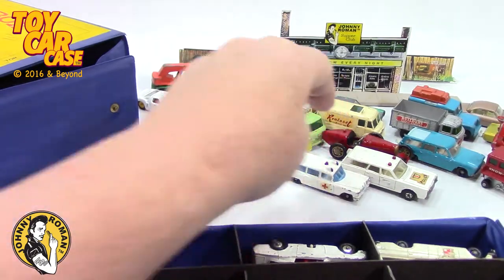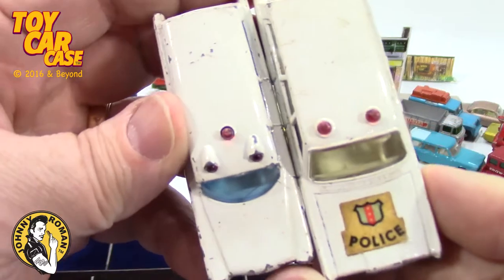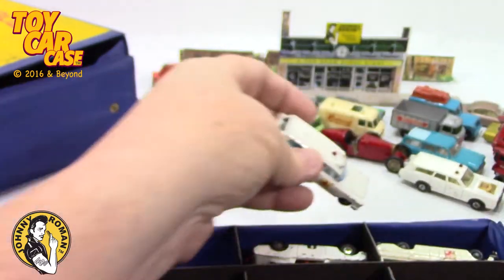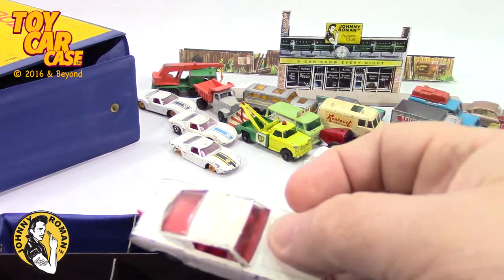Man, look at the size difference on these two ambulances. One's a police car and one's an ambulance. Isn't that amazing? Wow. I wonder if it's different scales or what's going on.